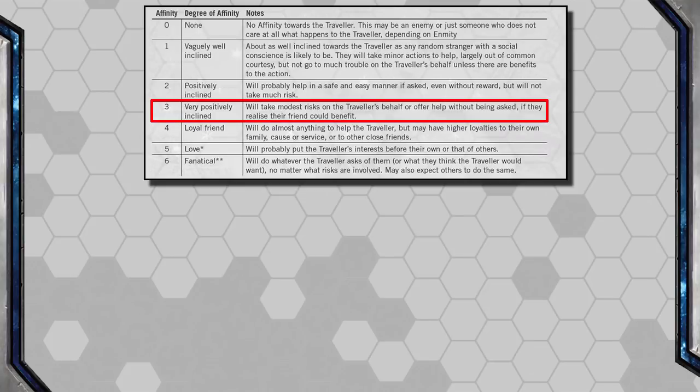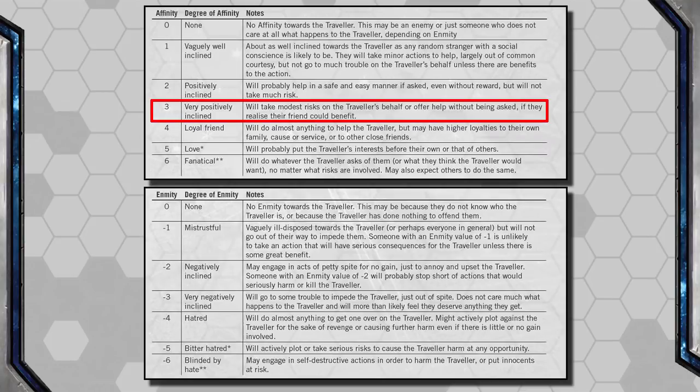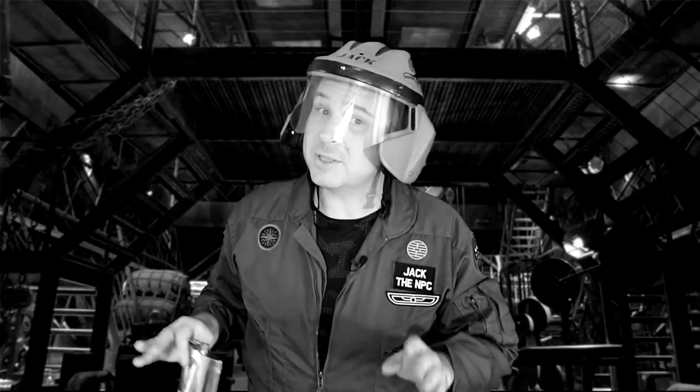Chaz has an affinity of 3 toward Vince, positively inclined. However, he also has an enmity of 3, being simultaneously negatively inclined. Meaning that Chaz is a super rich frenemy. He's got your back, but don't turn it on him because he's gonna jam a knife into it.